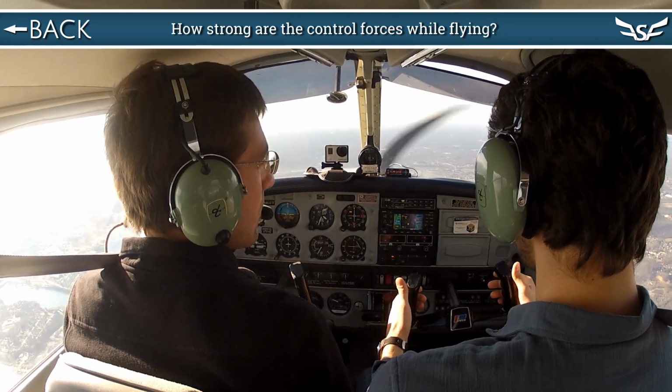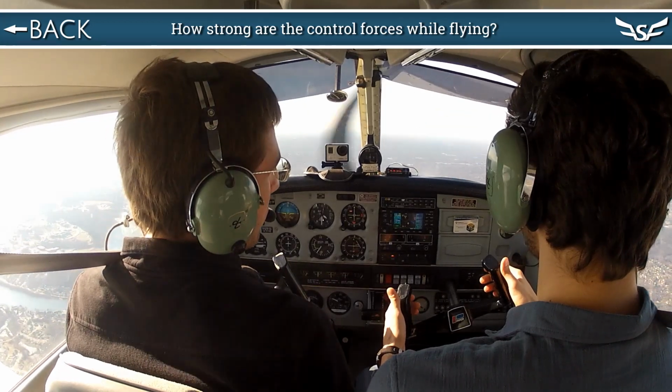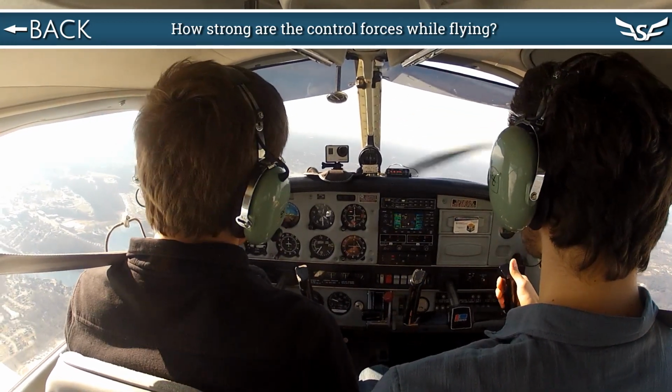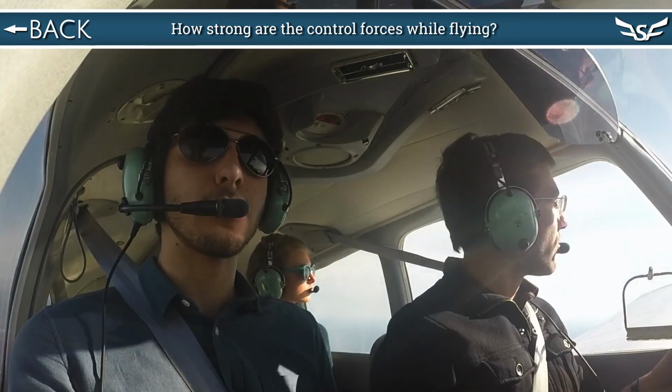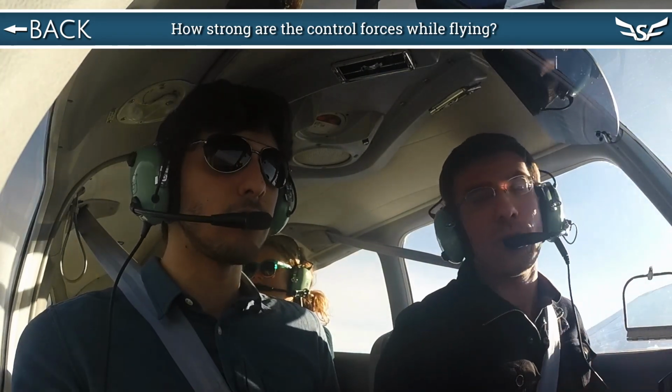Less than that, maybe 3, 4? And then you can feel, too, you feel along with me while we do this. Since we're going a little lower speed, it takes a little bit more control input to do what we want to do, just because there's less air flowing over the wings, so you have less control authority.